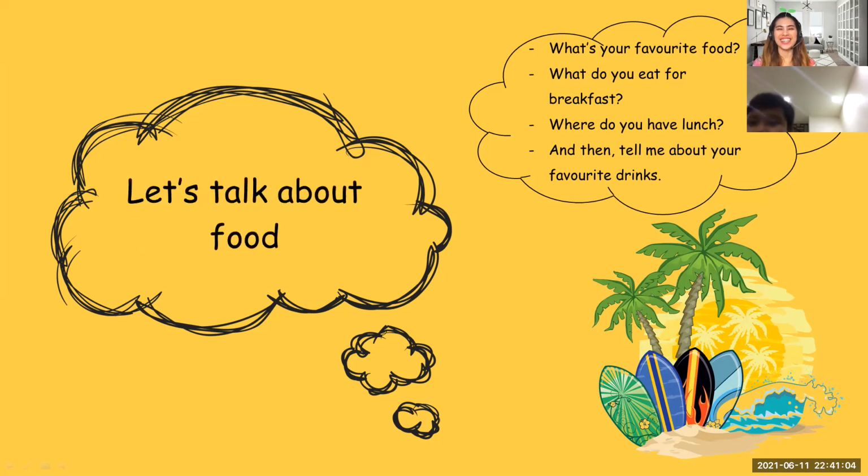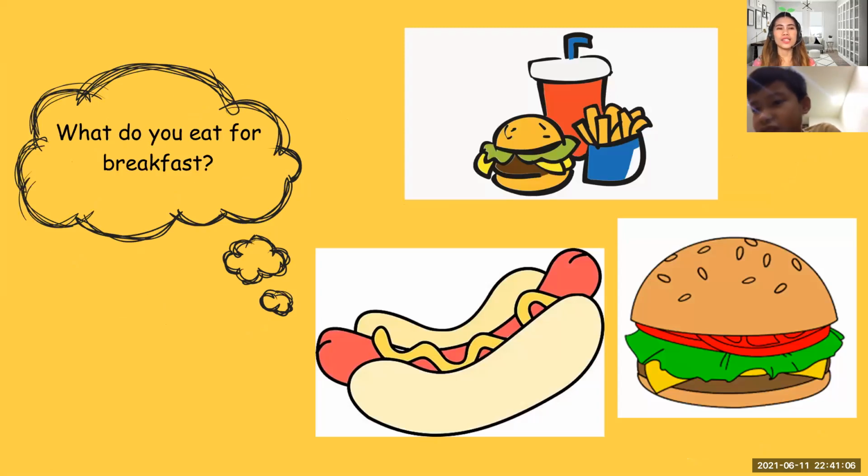Okay. Next. So these are some things we can eat. Look at the picture. Are these healthy or good for the body, or unhealthy? Healthy or unhealthy? Unhealthy, because they are oily food. Okay, these are oily food.